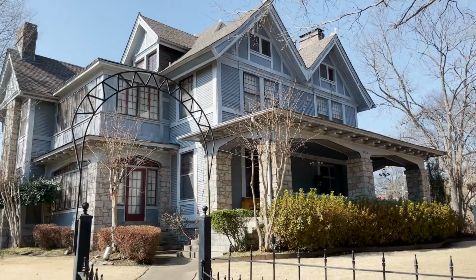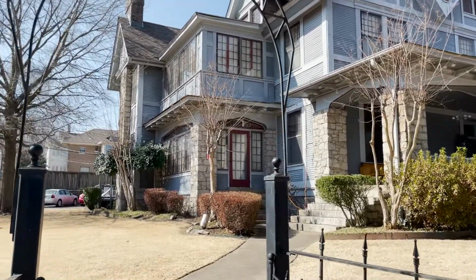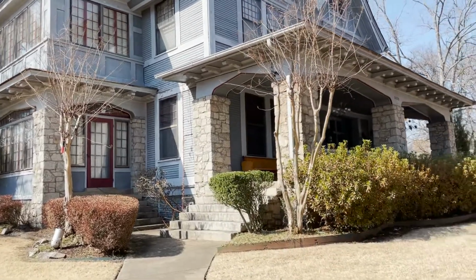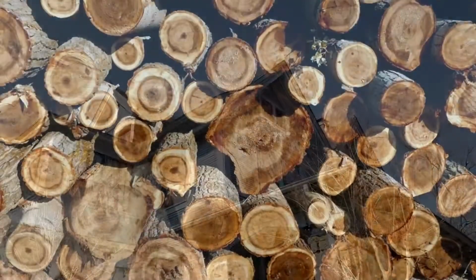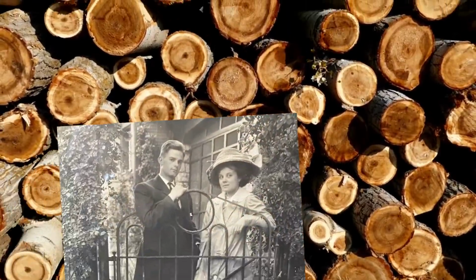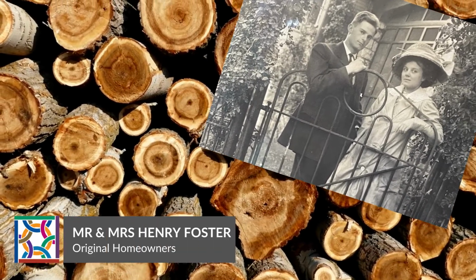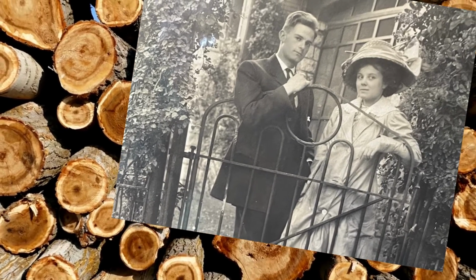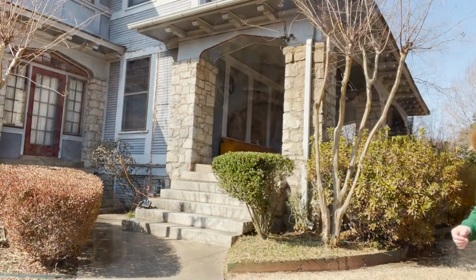This beautiful home is the Foster Robinson House, named for the original builder, Henry Foster, and one of its most prominent residents, Joseph T. Robinson. Originally from Wisconsin, Mr. Foster and his family were involved in the lumber industry. He arrived in Arkansas in 1901 and set up a successful business in Malvern, where he served as president of the Wisconsin and Arkansas Lumber Company, the Arkansas Land and Lumber Company, and the Malvern and Freed Valley Railroad. So needless to say, he was a busy and successful guy.